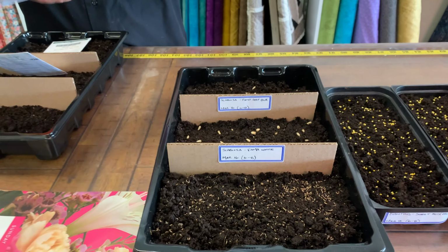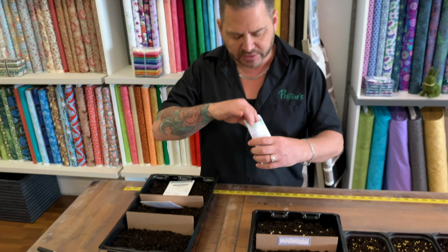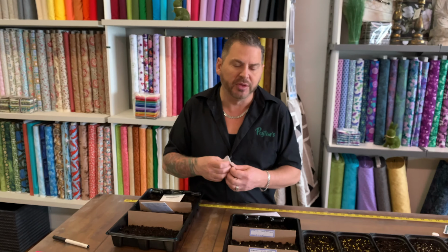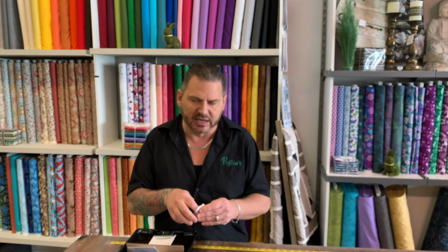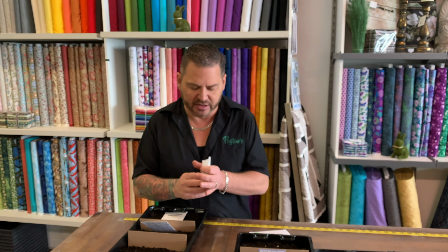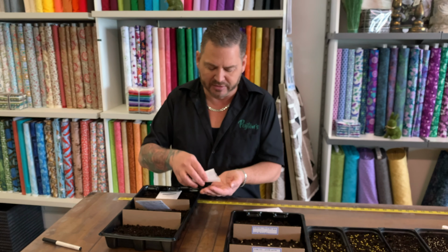Okay, Madam Butterfly. So these are just a few seeds left over from last year because I did both last year, seed starting and plugs. And the plugs did a little bit better than the seed starting. So I think I had 200 plugs last year. This year I ordered 1,000 plugs of Snapdragons.